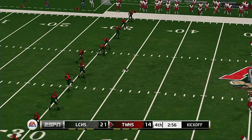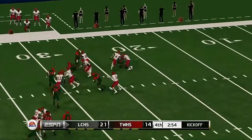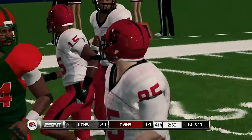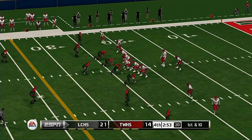Everyone's all lined up and ready for the kickoff. Randall takes it at the 16, and down he goes at the 23. Things aren't tied, but they might as well be. It's this drive that could really dictate the tone for the last quarter.